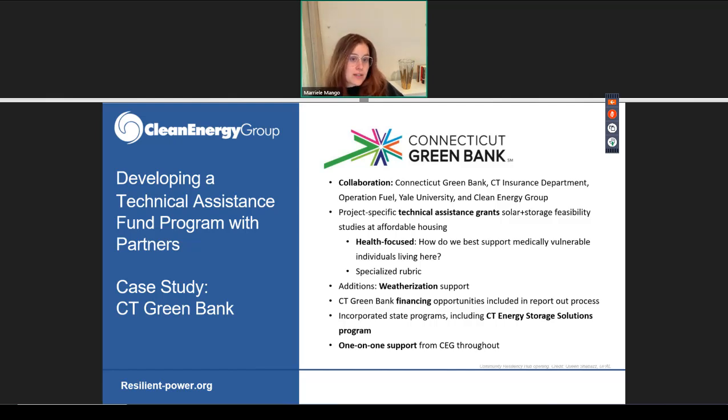Working with Connecticut Green Bank, there is that opportunity of actually being able to educate folks as to specific financing that's meant for them and passing them over to a partner who can dive in further, which has been extremely beneficial for our partners. So weatherization has been added. It's really been this tailored technical assistance approach that's built off of our foundation, so they didn't have to create it from scratch, and we were able to provide that one-on-one support, the expertise we needed, and it's been a really great partnership to date.